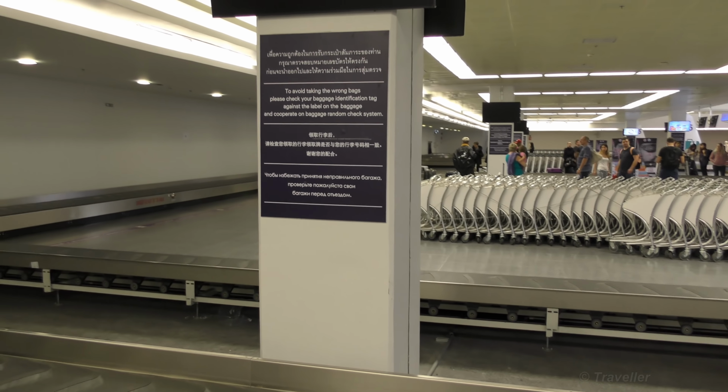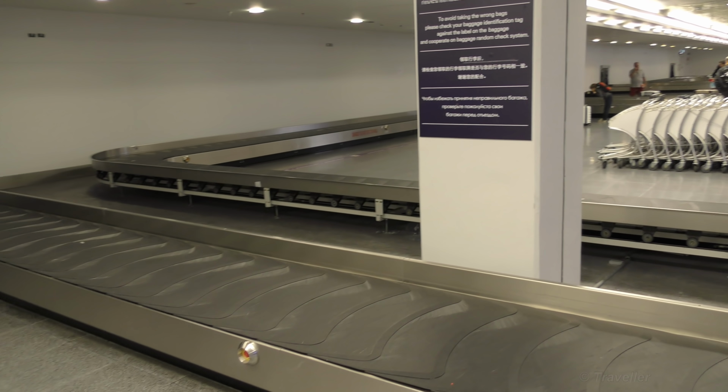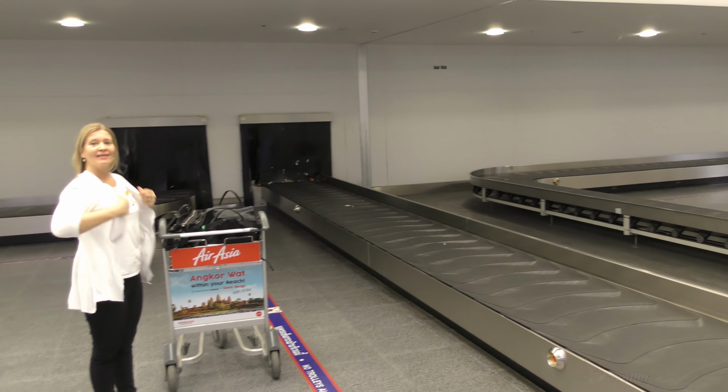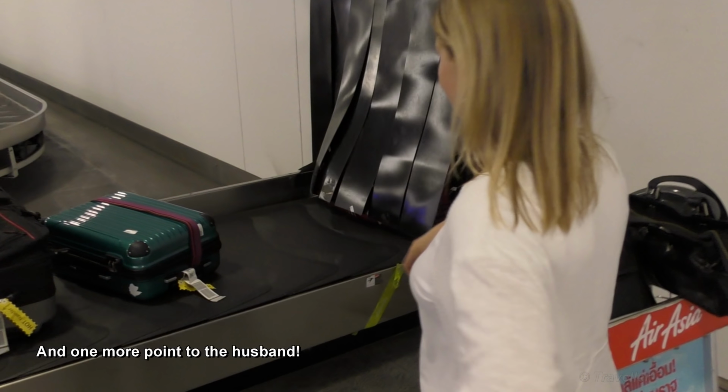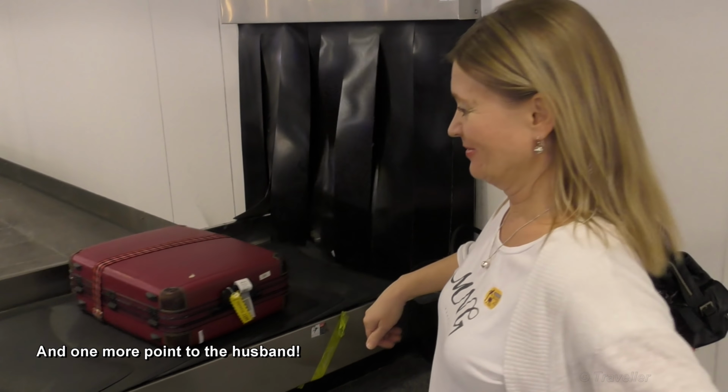And I'm betting that we're standing in the wrong position. Everybody else is at the other entrance. But this is what it looks like. So it turns out we were in the wrong end. I was correct. And there comes the luggage. Just waiting for it.